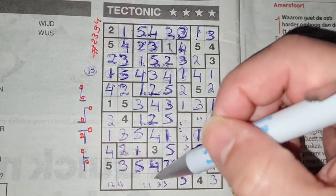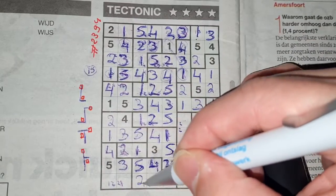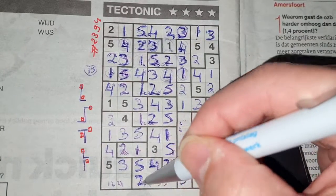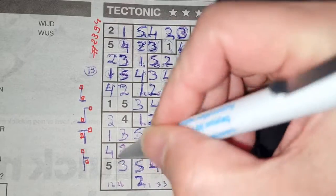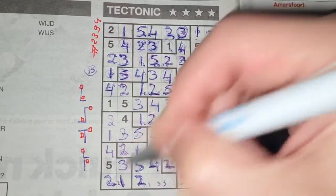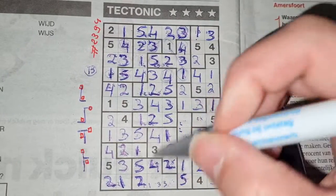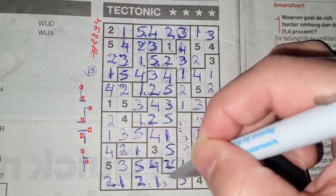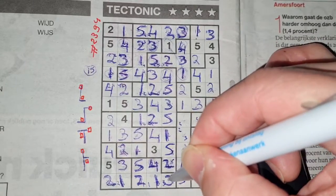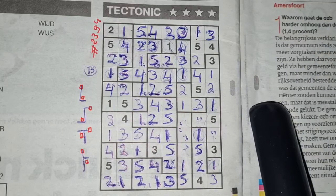Those two boxes cannot be a 2, so one box left for the 2, it should be here. And now we have a 2 here, so this box can't be a 2 anymore, this box should be a 2. And this should be a 1. Alright. 2 boxes left, the 1 and a 3. We have a 1 there, so no 1 there. 1 should be here. And the 3 goes there. Okay. Now the last part.